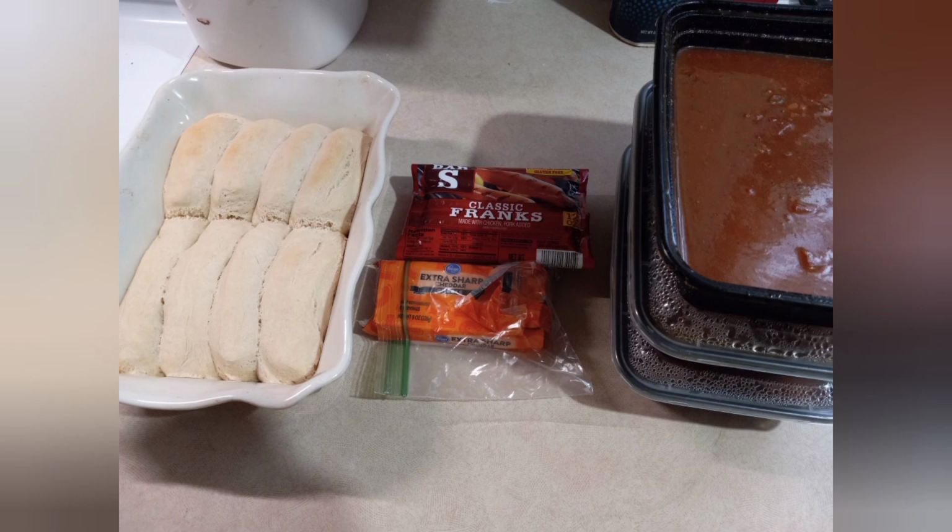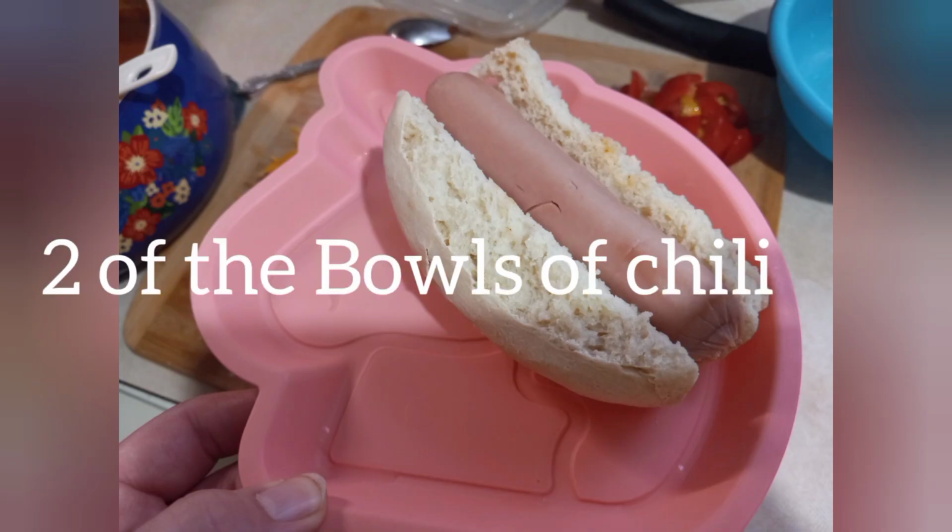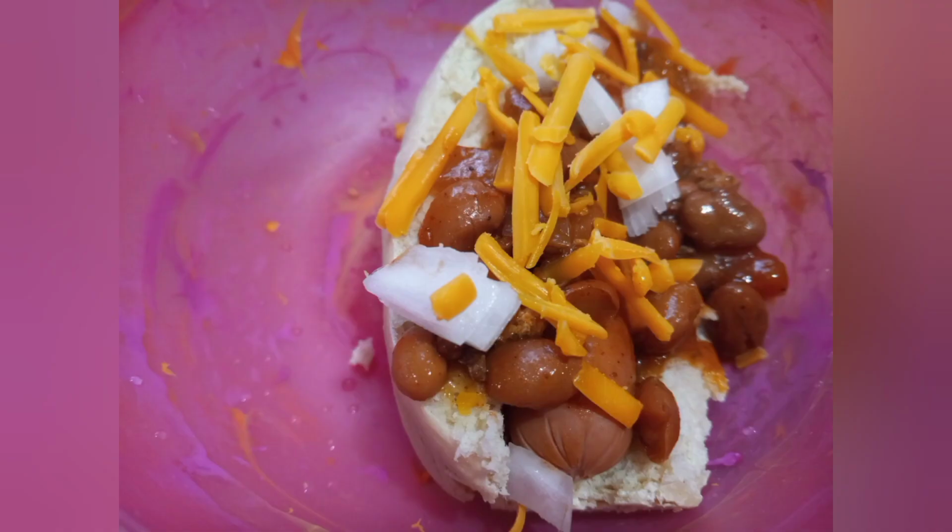Here's everything we use for our chili, except we only use 2 packages. I just wanted to show y'all what it looked like, because I was so shocked. And this is not what our finished bowls look like.